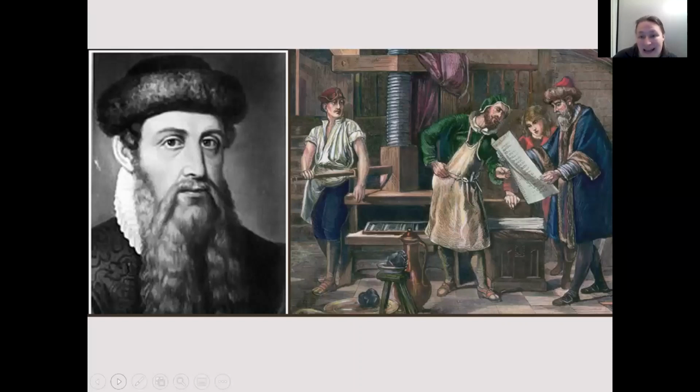They would print calendars or time books, that is, books with prayers for the Virgin Mary to be prayed at certain times, preferably at 9 and noon and 3 p.m. And they would print playing cards. However, it was the composition of whole books printed with moving type which was revolutionary. The laborer's task of putting together separate letters, one by one, hand by hand.